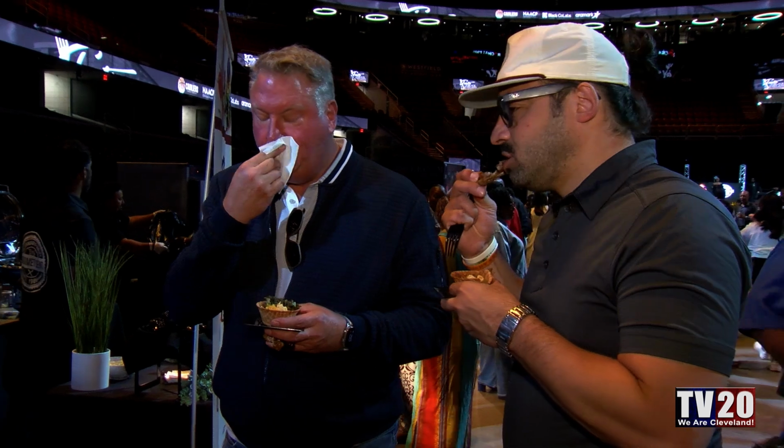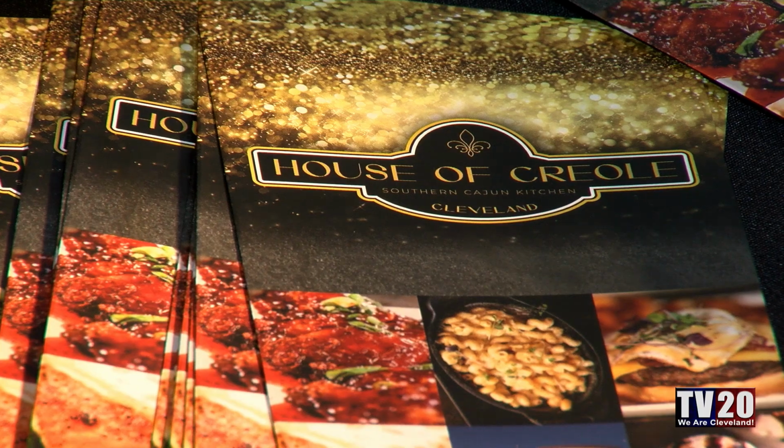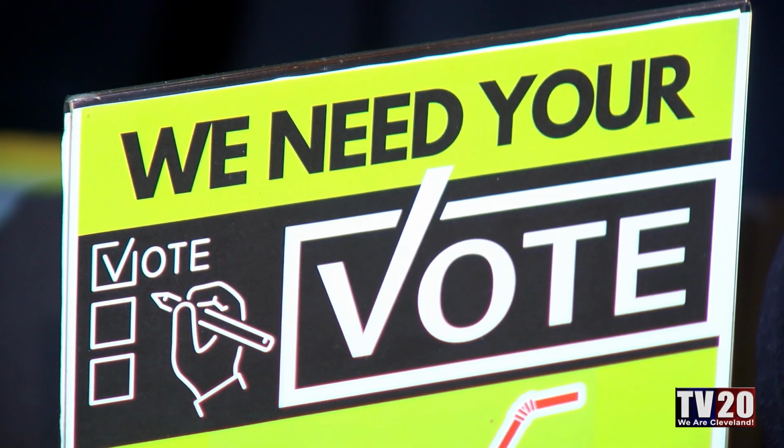Guests sampled from a variety of dishes and voted for their favorites. This is year 6. It's an incredible event. I think you can ask anybody here, but you get to taste so many flavors of food, so many phenomenal restaurateurs, and you get to pick a winner. And that's the hardest thing about it, but you get to pick a winner, but you need to be here.